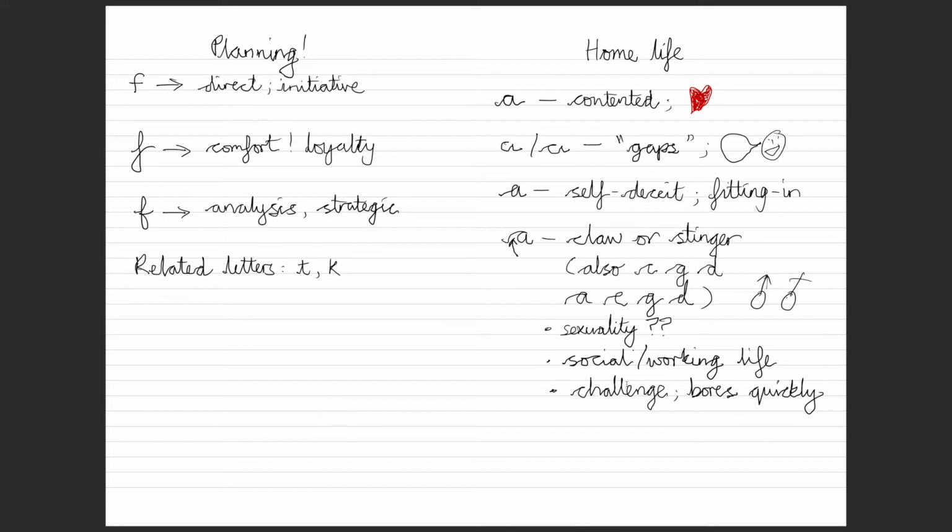On a negative point, if you were in a relationship with these people, you would have trouble because you would be constantly thinking about, how on earth do I keep these people interested in me? How do I stop them going off me? Okay, that stinger there, it's a little cautionary note that you're going to have your work cut out in terms of keeping them happy, keeping them interested in you, because they'll go off you quickly.